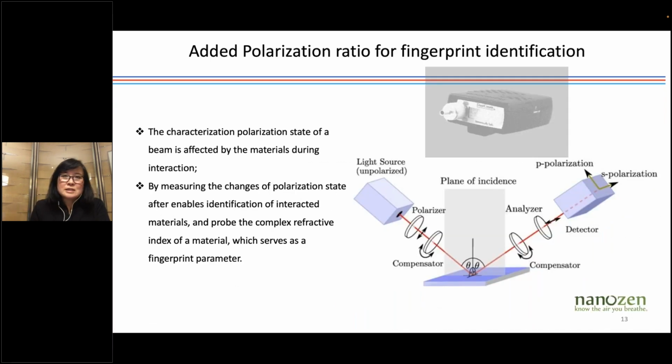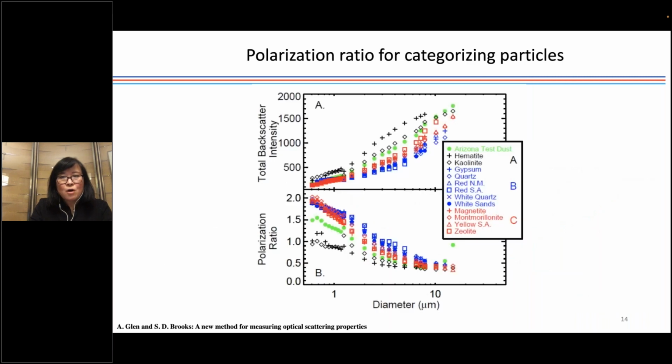So what we have done on the DustCount, which a lot of people are using to study particle size distribution or general mass concentration, is to add polarization to the incident laser light. The polarization state is then affected by the material during interactions. By receiving at different angles, and by receiving the ratio of different polarizations, you can calibrate the monitor beforehand to the specific material and tease out the interference, and then use it as a silica detector. There are cases in the references where they were also able to achieve what we have been doing, separating different materials, including quartz and other zeolites.